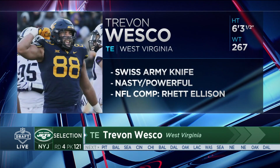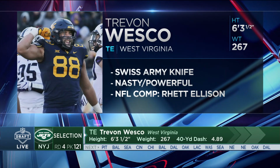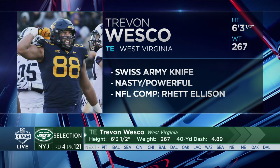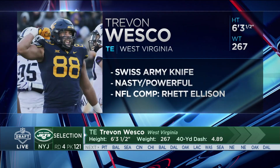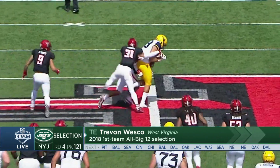This is a very interesting player. I put Swiss Army knife because you can play him at tight end, H-back, fullback, move him all around. He is nasty and powerful. Think of Red Ellison when he was coming out of USC, going to the Minnesota Vikings, and all the different roles he can fill. You see him catch the ball over the middle of the field.